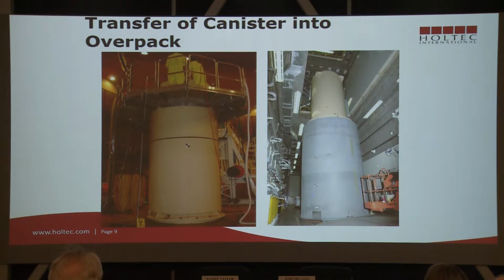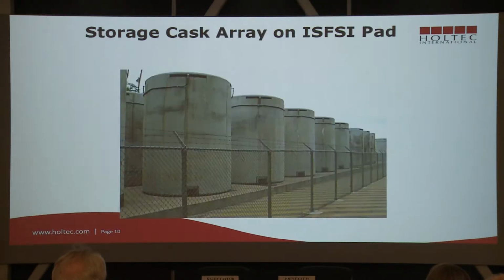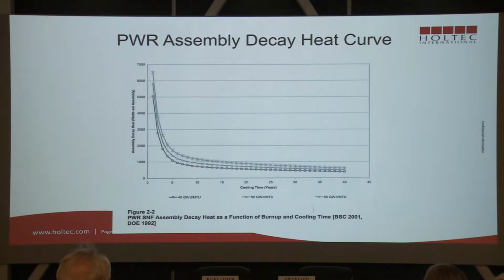This shows you, on the left, they've pulled this transfer cask, and they pull the canister up into the transfer cask, and then that shows you they go over to a permanent cask and then drop it down into it. That's how that's done. And Kathy showed you what an ISFSI pad looks like, and this is just an example.